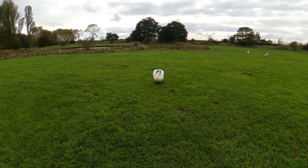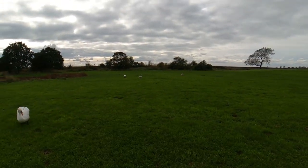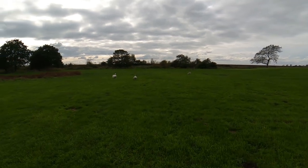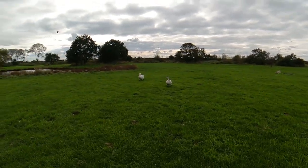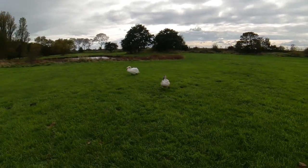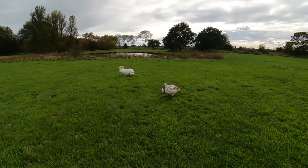And not only have I just seen a swan, I've also just seen these other two swans as well. And I think they're the baby ones. Yeah, they are baby ones because they've only just been born, I think. And you can tell by the coat. Yeah, there's the little baby swan here. And you can see it's got a little bit of light brown on it as well.